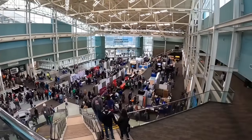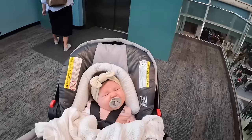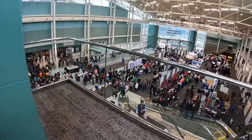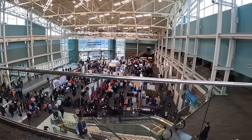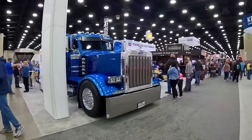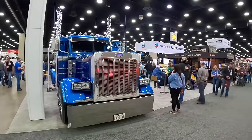Look at all them people. We made it here. Getting ready to go in the elevator. She's not too impressed yet, so. There is people everywhere. Let's see if we can meet the Boston trucker here. Yep, he's chatting with somebody else, so we'll catch him later.